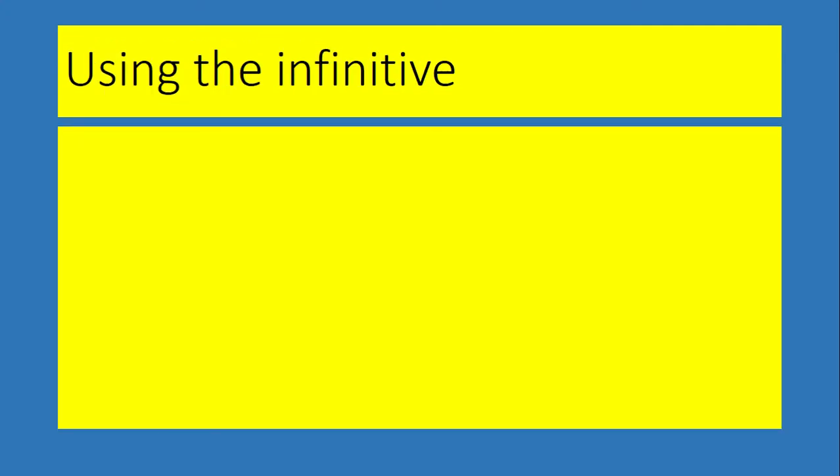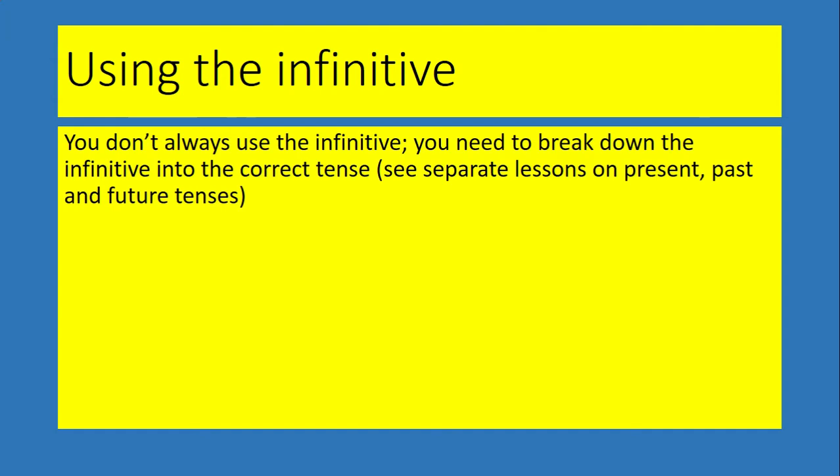So there's also an opportunity there for you just to build up some vocabulary. They're all very common verbs, so make sure you know what they mean, as well as understanding what an infinitive is. So how do we use the infinitive?